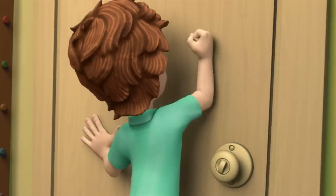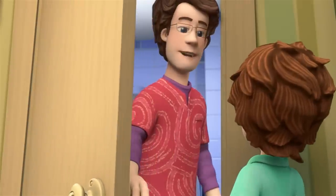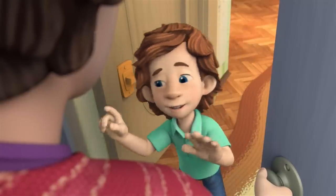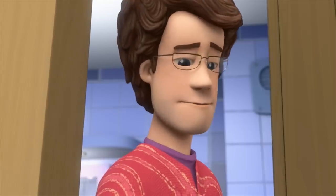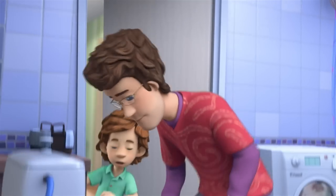Hey, who's in there? Me. Dad, don't flush the toilet. I wasn't planning on it. I was getting ready to take a shower. All right, just don't touch the toilet. What's wrong with it? It's just broken. Really? Let me check it out.